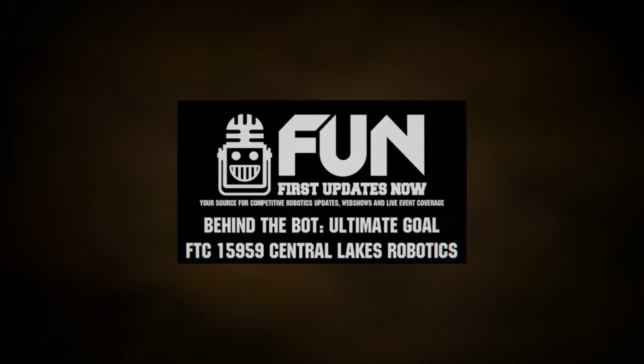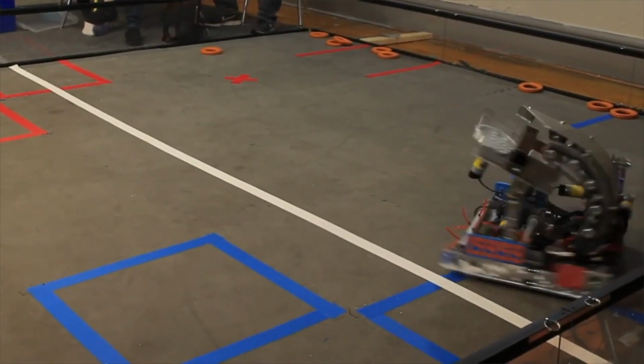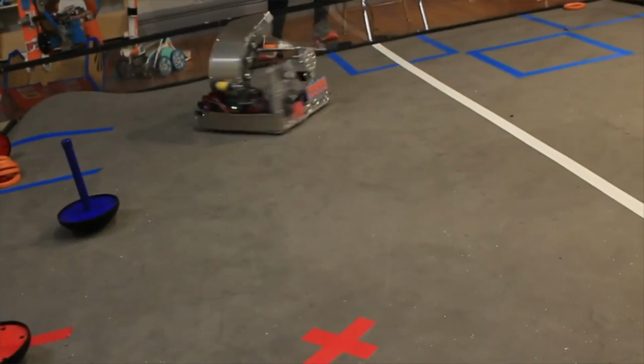Hello everyone, for First Updates Now, I'm Tyler Olds, and you're watching Behind the Bot. It's Fun's FTC show where we showcase robots, what makes them work, and some of the cool features and capabilities on them. And today I'm here with team number 15959, Central Lakes Robotics, out of Fergus Falls, Minnesota.